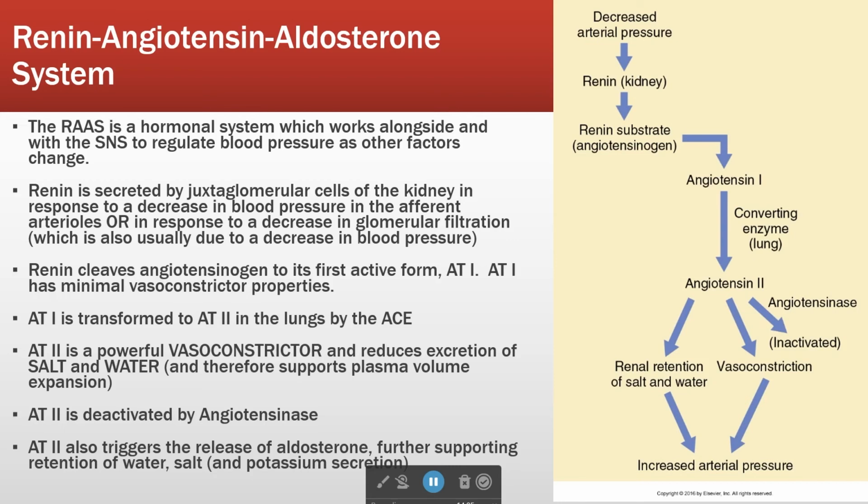Okay, it starts with renin, or renin. Some people call it renin. I learned to call it renin, so you can argue with me later. Renin, secreted by the juxtaglomerular cells. So these are cells in the kidney that are part of the nephron, cells we're going to learn about when we get to the kidney.